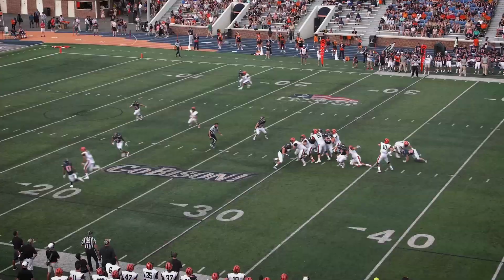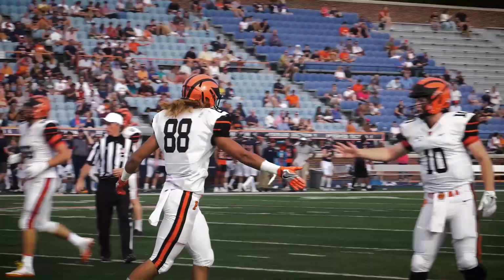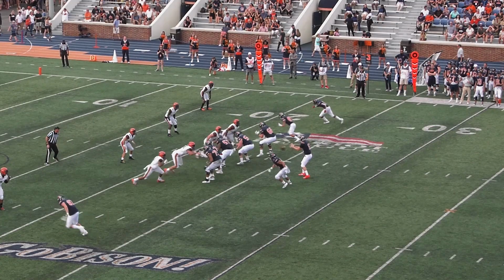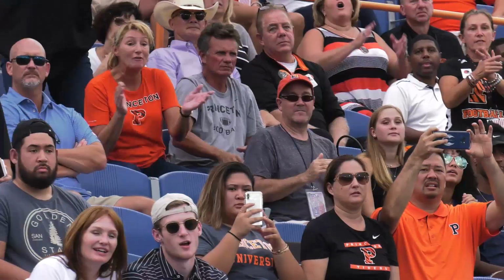Davidson, Yossi Vash, wide open end zone, touchdown, Princeton! Ball at the Princeton 22, third down and 7. Chase from behind, and they get him. First sack of the season.